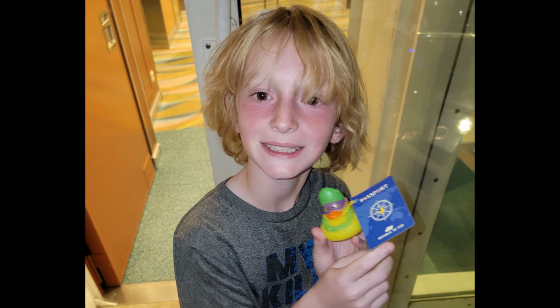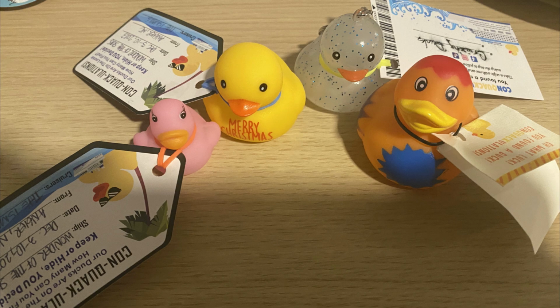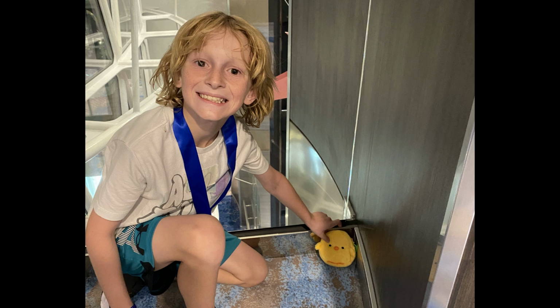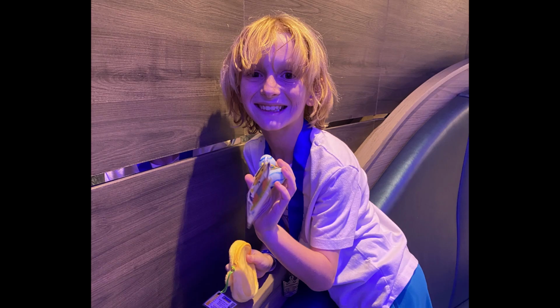It's a great way to remember not only the different cruises we've taken, but also the people we've connected with along the way. This is a lighthearted activity that can be enjoyed at any time of day, and it's perfect for keeping you entertained in between other events on board.